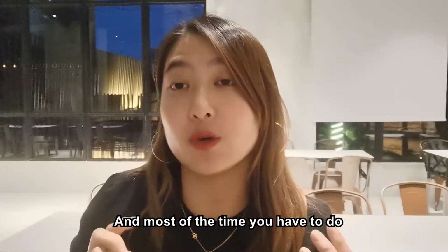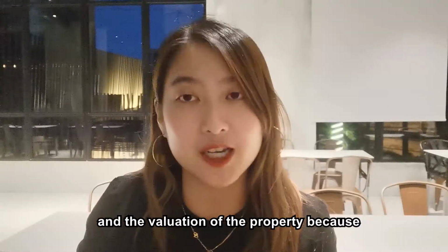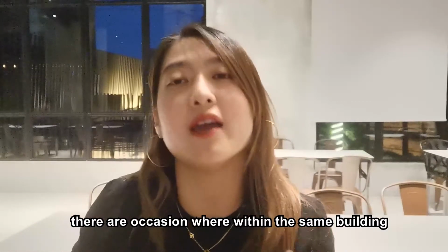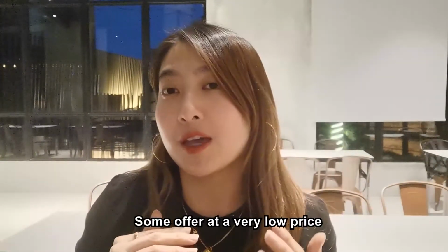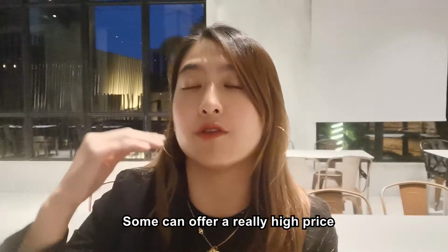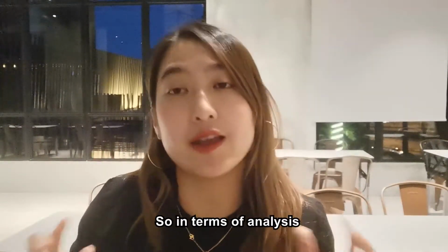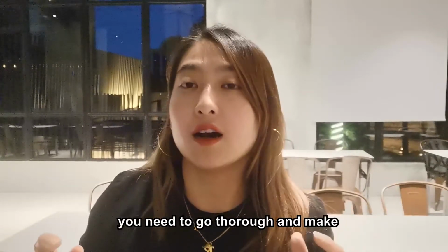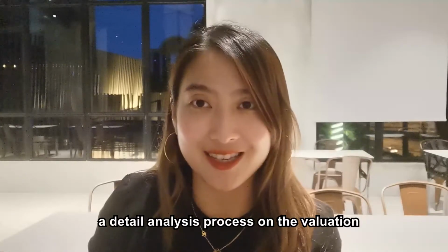And most of the time, you have to do a lot of research on the market value or the valuation of the property, because there are occasions where within the same building, you have a huge gap of price. Some can offer at a very low price, some can offer at a really high price. The gap is really big. So in terms of analysis, you need to really go thorough and make a very detailed analysis process on the valuation.